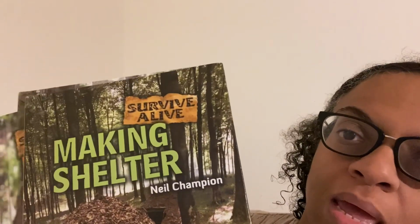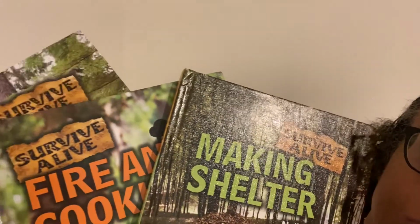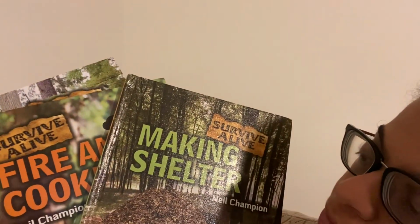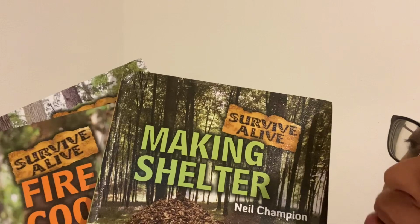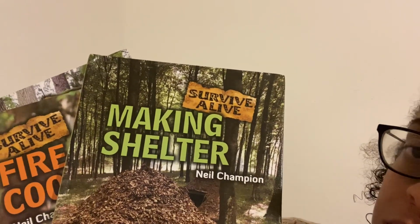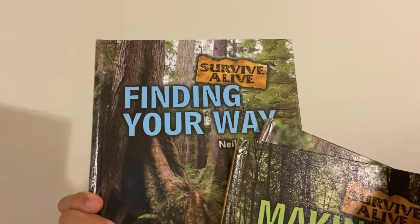These are good. I found them on Amazon, and so far it's only three that I was able to use, and they are survival books. I took a glance at them. I have not really read them yet, but they're very thin. This one is Making a Shelter. This one is Fire and Cooking, and this one is Finding Your Way.